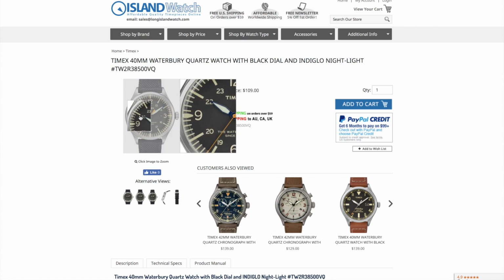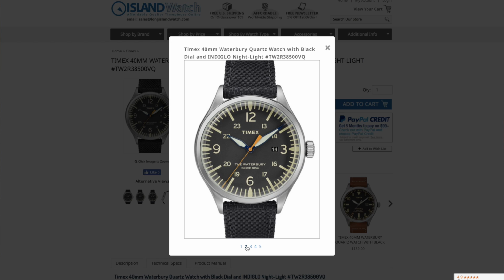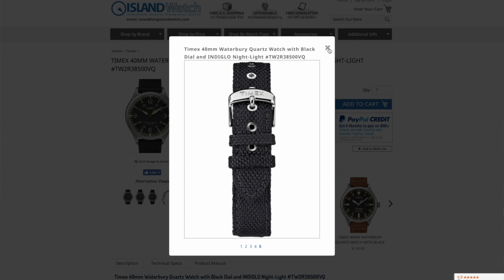And I did do an unboxing. I think I did an unboxing of this watch. It's the newer Waterbury, which is called the Waterbury Traditional, 38mm. You can get this also in 42. More of a field watch dial with the 24-hour markings.